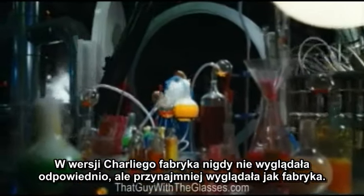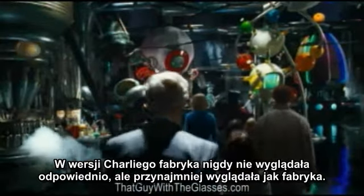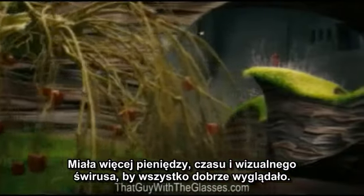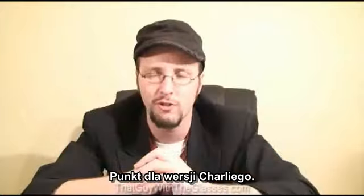In the Charlie version, the factory never did look quite right, but at least it did look more like a factory, particularly in the opening credits. A close call, but I am gonna go with the Charlie version. They just had more money, more time, and a visionary nutball to make it all look good. Point goes to the Charlie version.